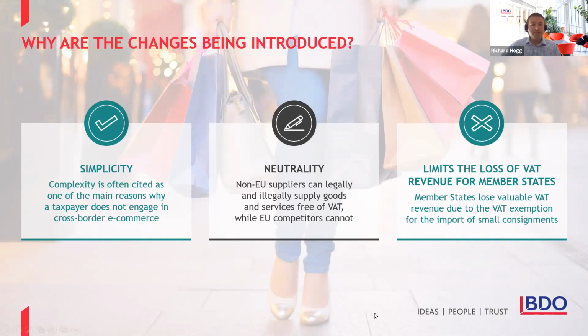So why are these changes being introduced? Well, it's for the three reasons set out on the screen there. Simplicity, tax neutrality, and to limit losses of VAT revenue for EU member states. So when it comes to simplifying the system, the European Commission will say, well, actually, do you know what? The rules are fairly complicated at the moment. And it's one of the main reasons why people don't trade cross-border.